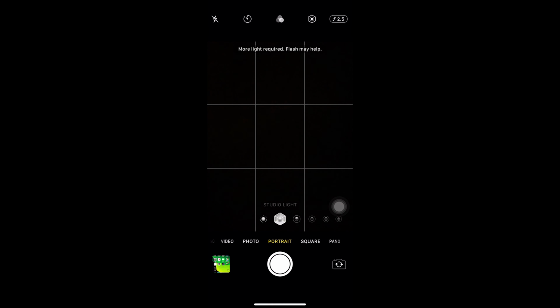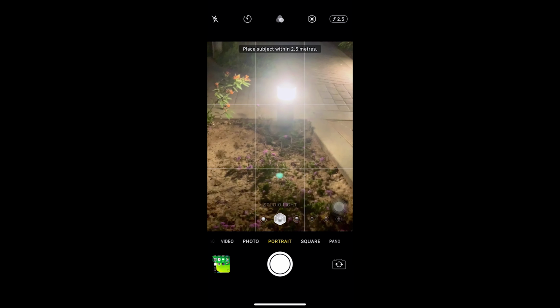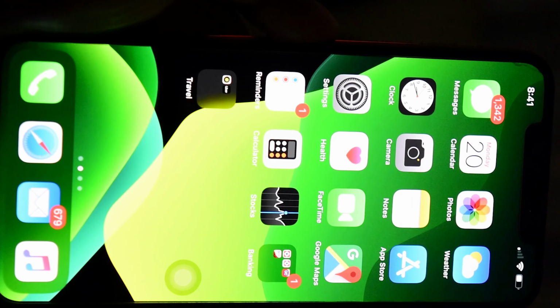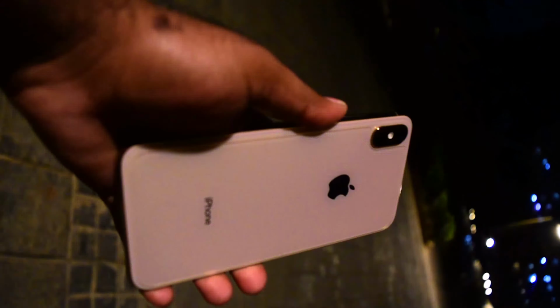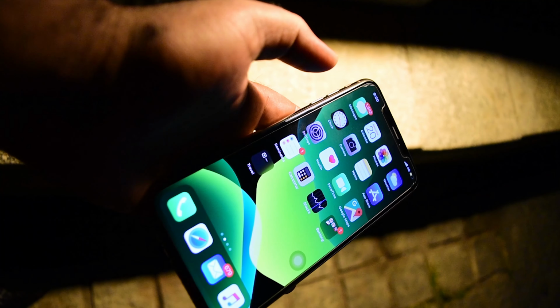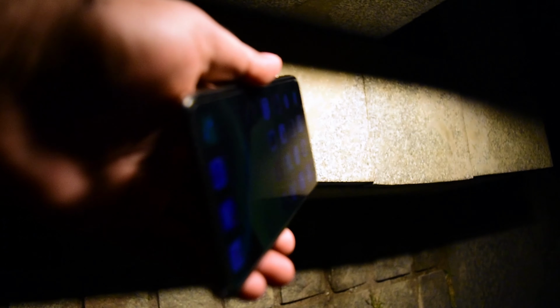So this comes with dual cameras. One is 7 megapixel and one is 12 megapixel. The 7 megapixel is the front camera and the rear camera is the 12 megapixel. It comes with an OLED display and has a resolution of 2688 by 1242 with 458 pixels per inch. As you can see, it has a glass front and back. It looks pretty premium for the price that you're paying.